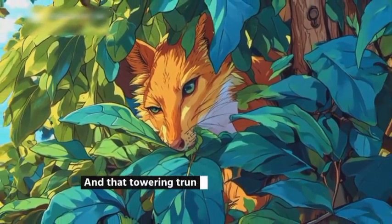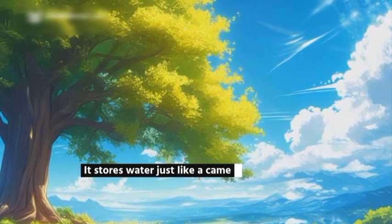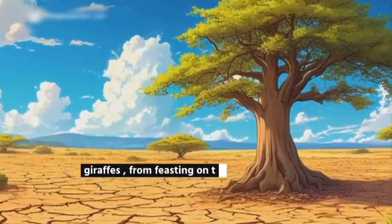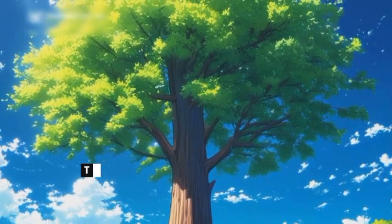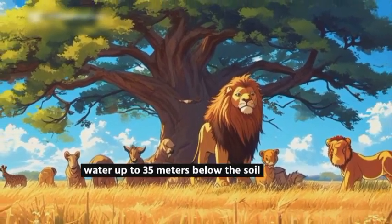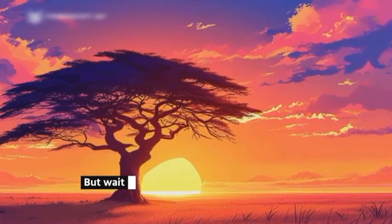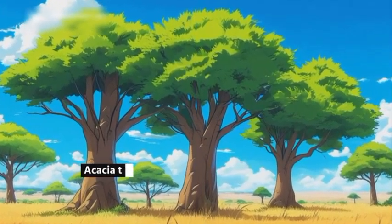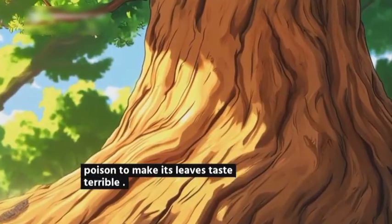And that towering trunk? It's not just for show. It stores water just like a camel stores fat, and is tall enough to keep most animals, except giraffes, from feasting on the leaves. Don't forget the amazing taproot. This root dives deep into the ground, searching for water up to 35 meters below the soil surface. Talk about dedication. But wait, there's more. When an animal starts nibbling on its leaves, the acacia tree kicks into defense mode, producing a bitter poison to make its leaves taste terrible.